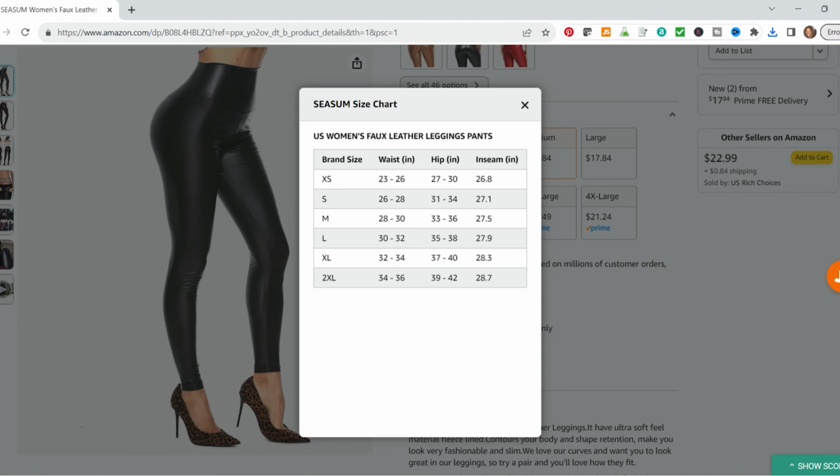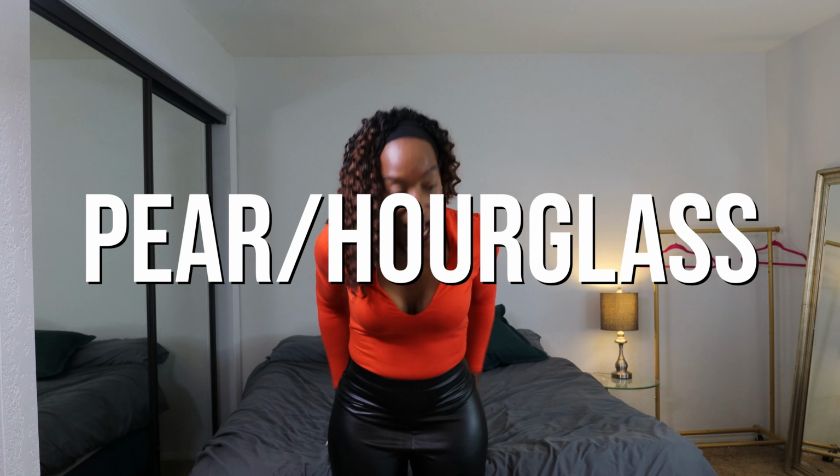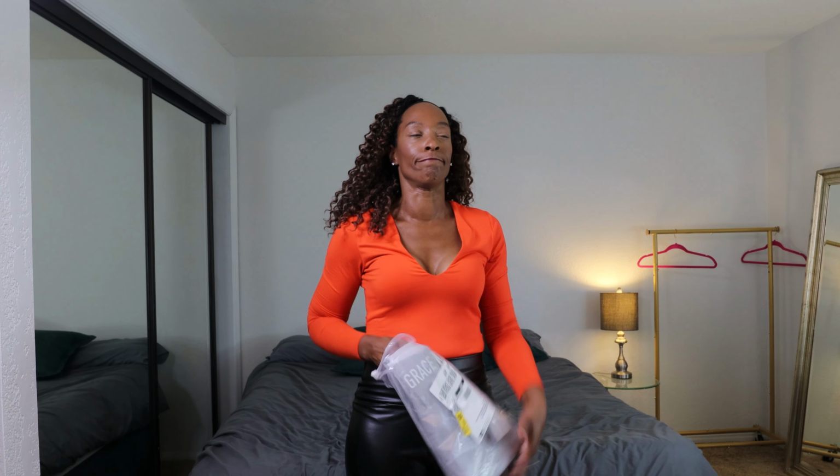They are a legging, the description did say a legging, and I did get the size that it said in their size chart, which again, these are medium and they're fitting me perfectly. And just for context, I am more of a pear/hourglass figure and they're not causing me any problems because usually I have a problem around the waist.